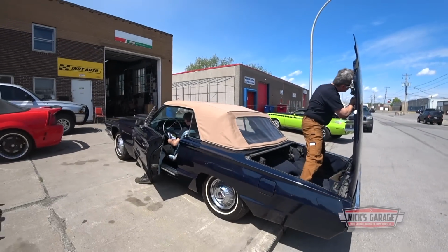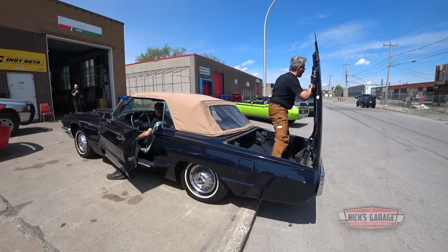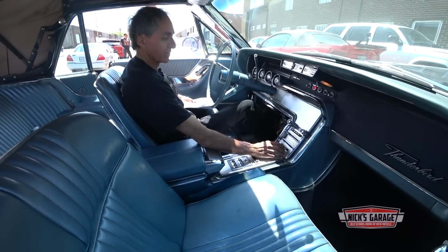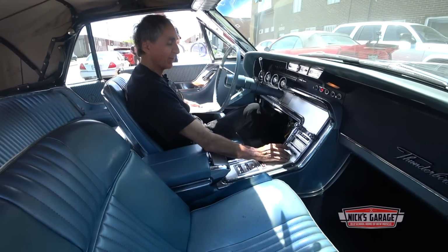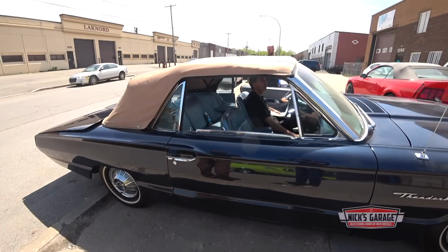When the Thunderbird came out of its winter nest, Nick and Manny had to do a little work with the more than 50-year-old switches and relays to get the top working, and it seems to be finicky again this morning. Here we go.